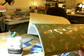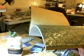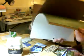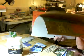See, Rena Scrapstress taught me that. I should have bought two of these. I kick myself. I only bought one tablet. Look how pretty. Oh, purple. Beautiful, beautiful. Look at this. Just beautiful. Oh, I love it. Love it, love it.